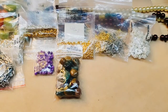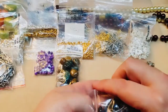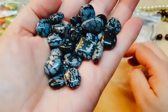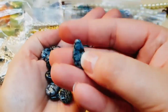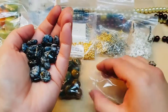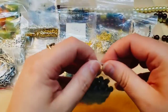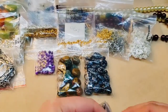Then there are these beads here. They're in different shapes, and this is, I believe, snowflake obsidian. So there's some rounds, some squares, some ovals, and even a couple of these teardrops. Love these. These are absolutely gorgeous. And I do not have anything like these in my stash, so I was glad to have them.